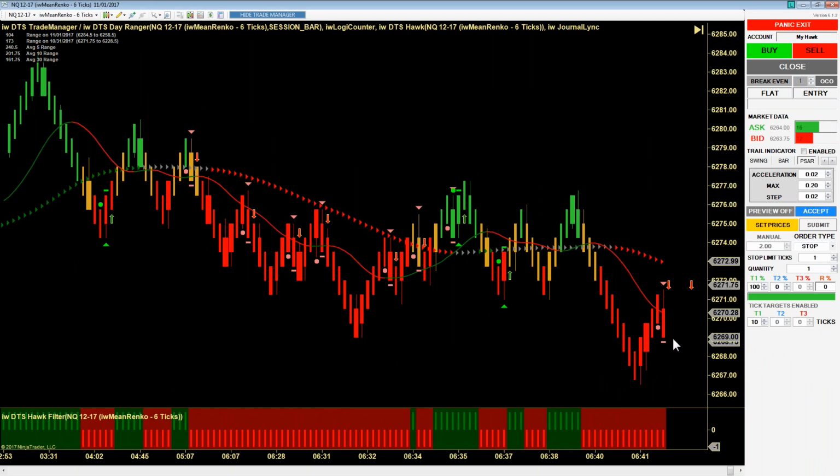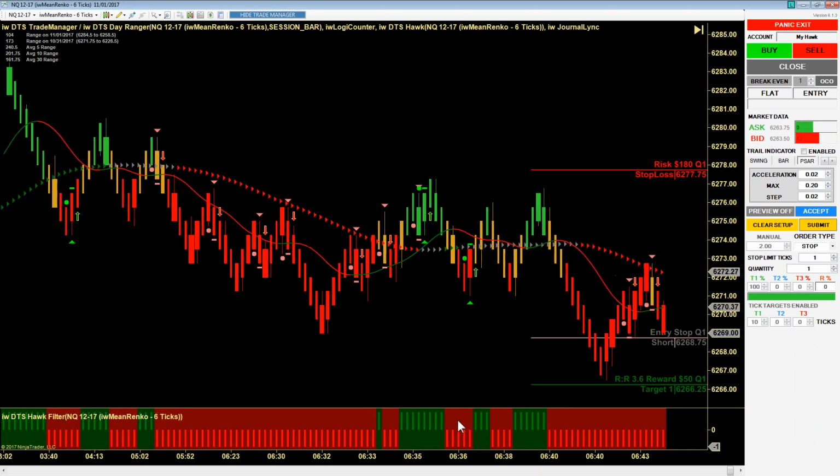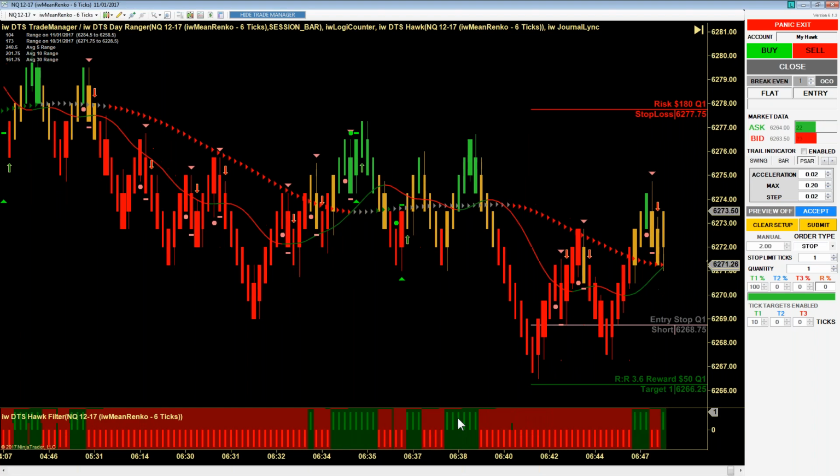I tried to take advantage of this first micro-macro cross signal here on the Hawk. The Raptor hadn't put together a signal just yet, so I went with the Hawk signal. Because the market was rather sideways, I started with my stop back here. I wasn't really sure about the market conditions, so I only took a single contract on it. It brought me in and bounced around a little bit.